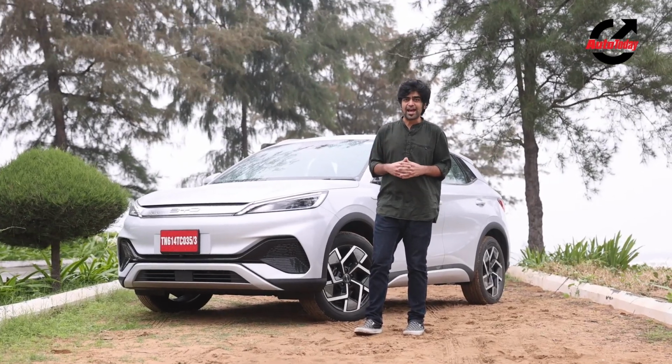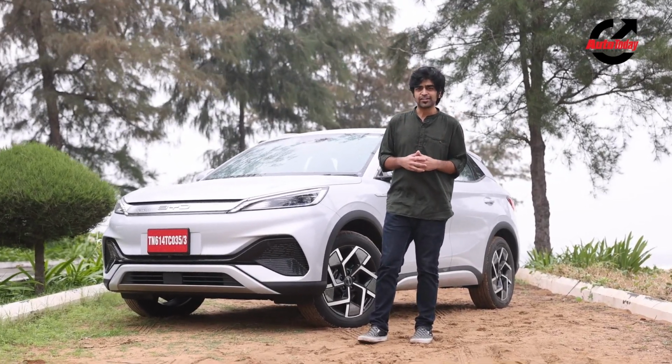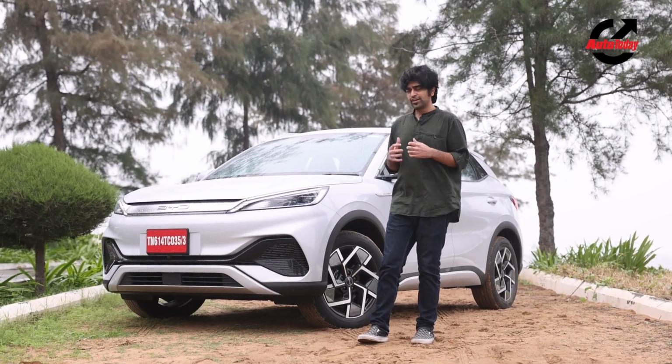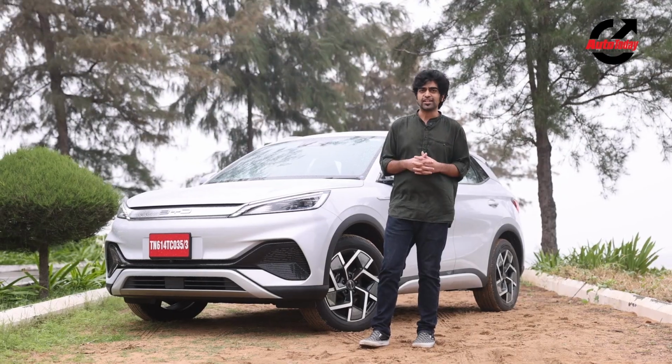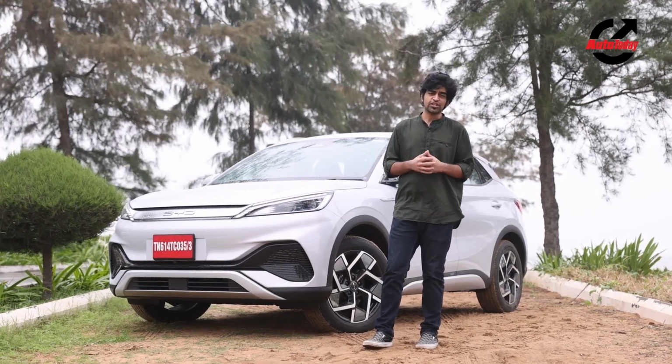This is the BYD Atto 3, the brand's second all-electric offering for the Indian market. It's already on sale and we've got the car with us. We'll tell you all about its features, exteriors, interiors, driving experience, range, everything.